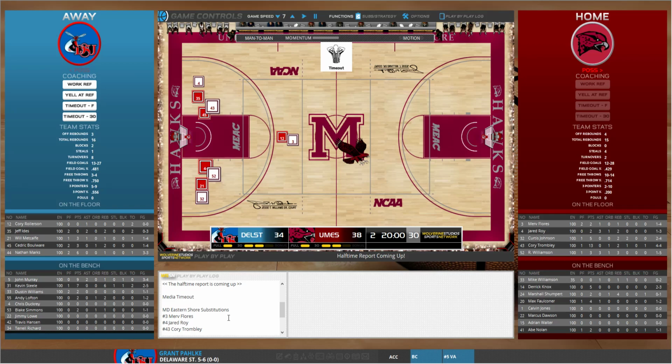And as we start off, we have some substitutions, as always. Merv Flores checks back in at point guard. Jarrett Roy is back in at the shooting guard position. And Corey Trombley back in at the power forward position. For Delaware State, Ides checks back in at shooting guard. Boulder checks in at power forward. And Marks back in at the center position. We're all set here and ready to go at the Hitachi Center. This second half, Maryland Eastern Shore leading 38-34.